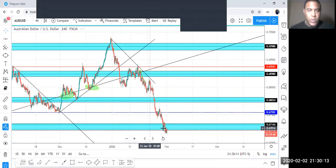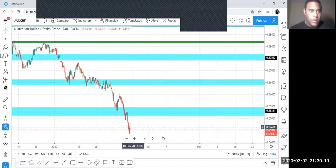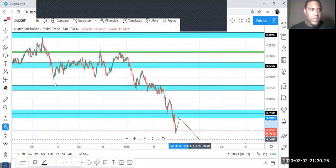AU is in my zone and waiting on a break and a retest either way. Again, another break and retest. It broke already, waiting on a retest, and we could possibly ride this one down this week as well.